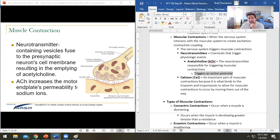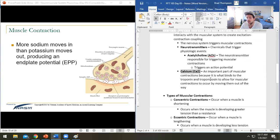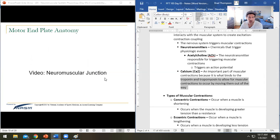It'll travel, like I said, the action potential will travel down. That will release acetylcholine, and acetylcholine will trigger your action potential. And that triggering of an action potential releases calcium, which is Ca2+, into the area. And calcium is an important part of muscle contractions because it is what binds to troponin and tropomyosin to allow for the contraction to occur. Okay.